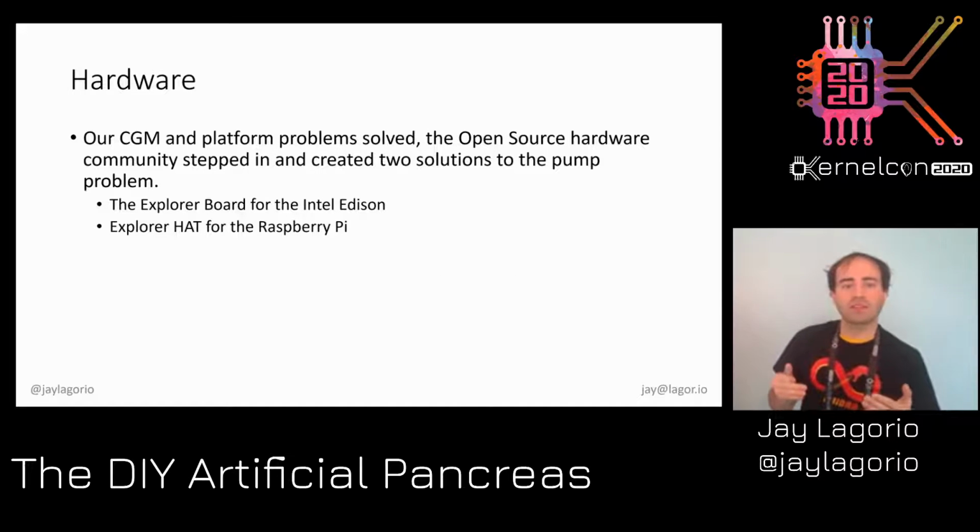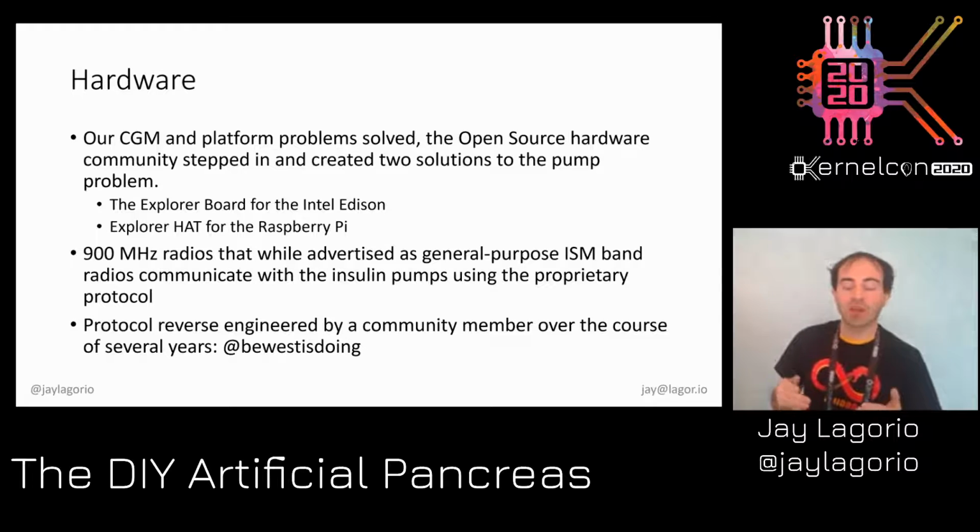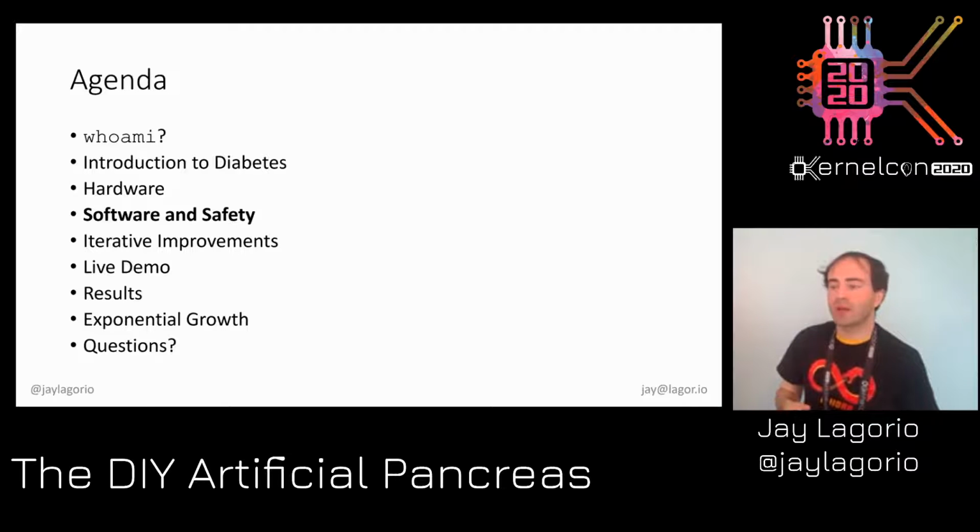Now, we've solved the 2 easiest problems, and so the open source hardware community stepped in and solved the problem that we have with the insulin pumps. They use a 900 megahertz radio with a proprietary command set, and so we needed a 900 megahertz radio in order to communicate with it. And the open source community came in and said, okay, we have the Explorer board for the Intel Edison and the Explorer hat for the Raspberry Pi, and I'll show pictures of these. And while it is advertised as a general purpose ISM band radio, it was made for us. And the other very important component of this was that the protocol was reverse engineered over a period of years by a man named Ben West, without whom none of this would be possible at all. So our hardware looks to be pretty well and truly in hand.